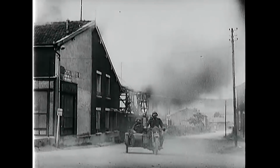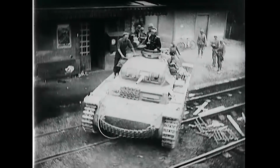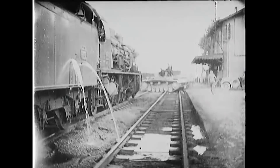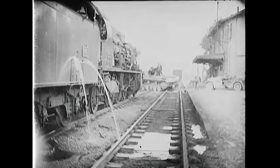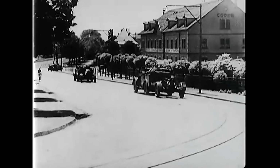Additionally, the British Navy and numerous civilian watercraft of varying sizes formed a makeshift flotilla to rescue the trapped soldiers. At the same time, the Royal Air Force was tasked with covering the evacuation vessels and fought for control of the skies. Ultimately, some 338,000 troops would be evacuated.